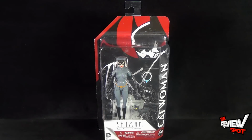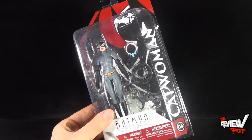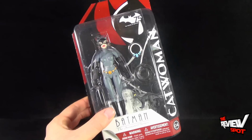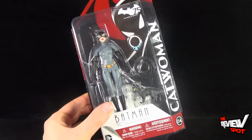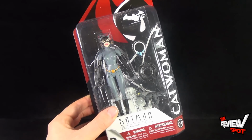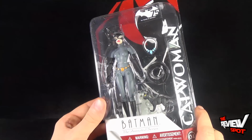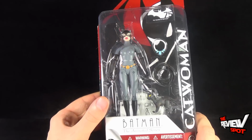From the new line of animated treated figures, now coming to us in a larger scale and more articulated, we get ourselves Catwoman. And this is more the classic, original released Catwoman from the animated series. So it's not like the Catwoman with the black leather. This is more like the Catwoman we would see in the earlier seasons of the animated series.